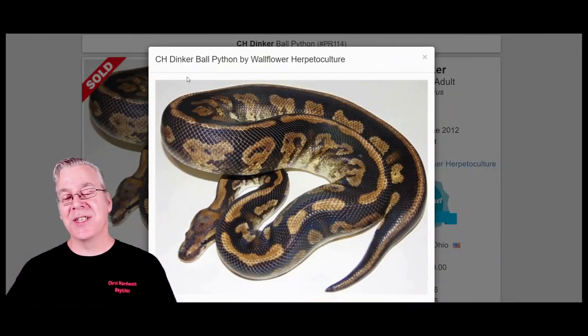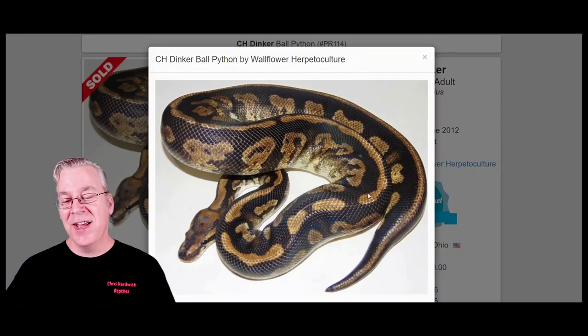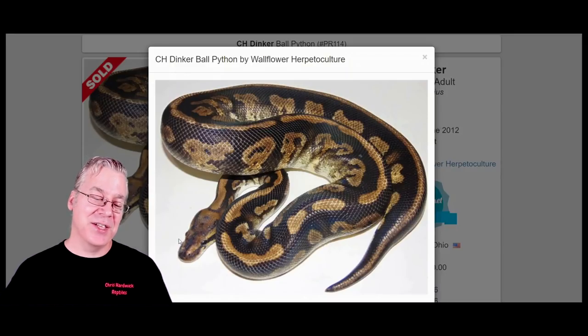So take a look at this one. This is actually a captive hatch dinker. This is kind of an interesting appearance on this one. You can actually see on this one, it has a really strong line right down the top of the back. And look at the pattern on the side. From the alien heads, it kind of jumbles it up. Almost looks kind of wiped out, like a cinnamon would be or something like that. Kind of crazy. And if you actually look at the head, it's pretty light.